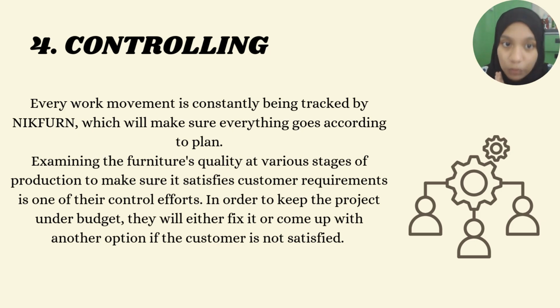And the last one, the fourth management concept applied in Nickfirm, is controlling. So every work movement is constantly being tracked in Nickfirm, which is every part of the production process. Administration will also be tracked to make everything go according to the plan.